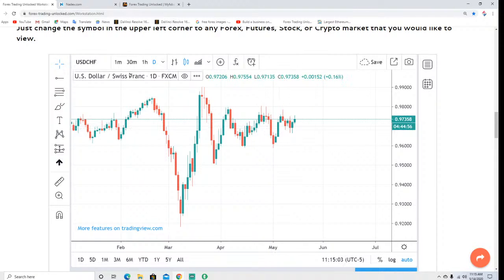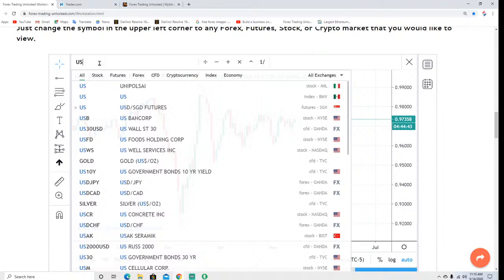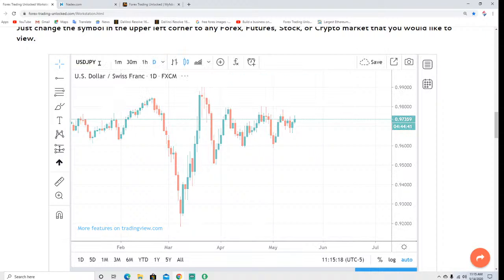So we have a really winding coil going on, and we really need something to pop to give us a clue. Now, you wanted to know about a high probable Japanese candlestick pattern that we are tracking here. We have a signal. If I can get this typed in correctly, you can get the chart. Here we go. All right, so the US dollar yen, what's going on here?